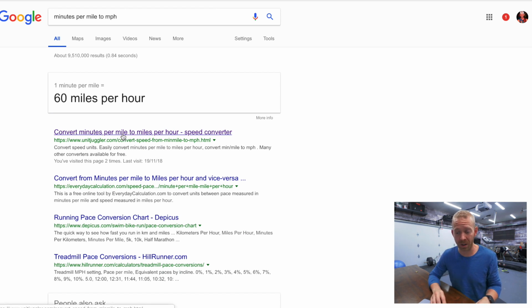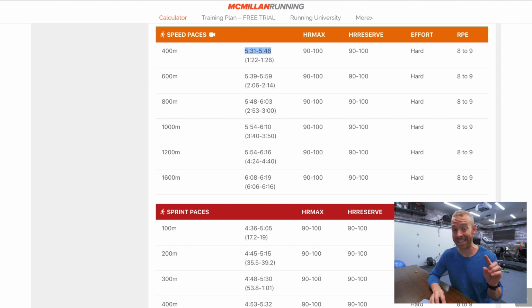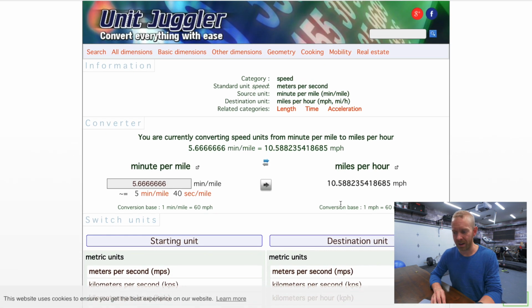The first one here I always find is really good, unit juggler. What you are gonna have to do is put your minutes per mile in decimals, however. In the middle of there is a 5:40, so I'm gonna put in 5 point something, and it says I need to be going that many miles per hour. So all of a sudden what I've got is I set up my treadmill when I was doing those intervals at 10.6 miles per hour.